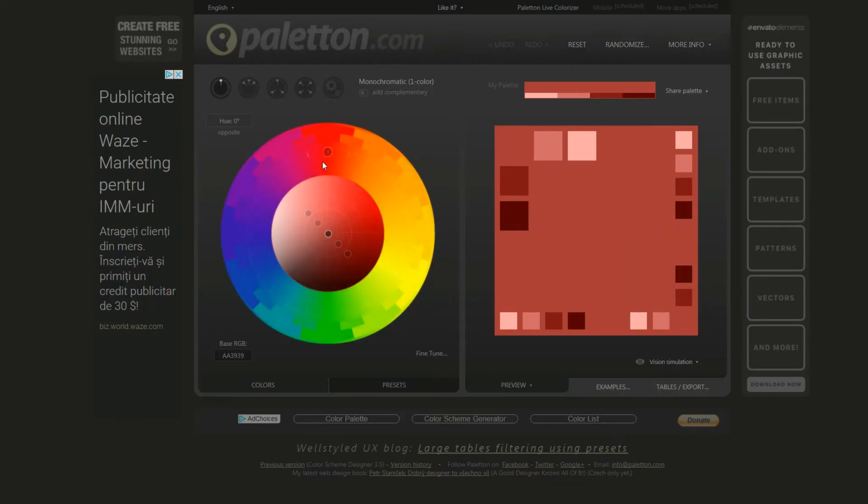Picking the right colors for a WordPress project is not always easy. Thankfully, there are tools out there to help you out.